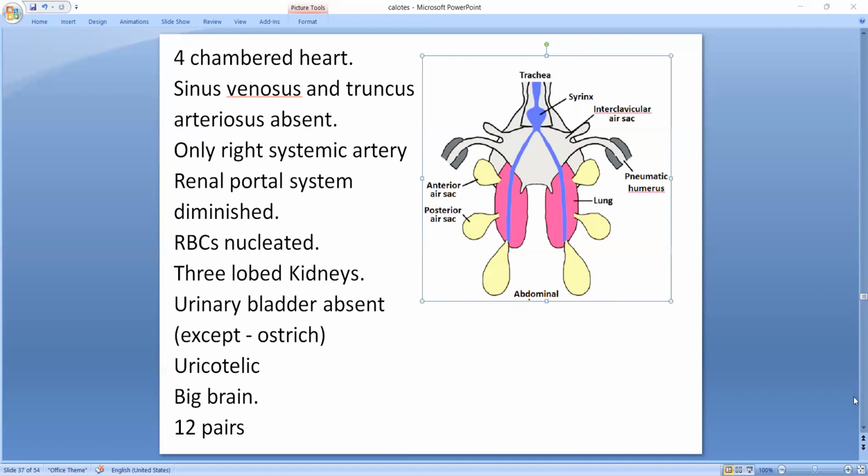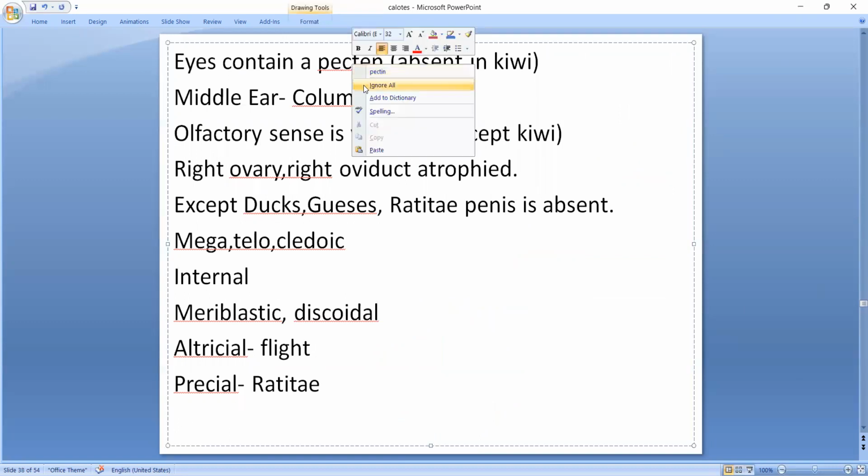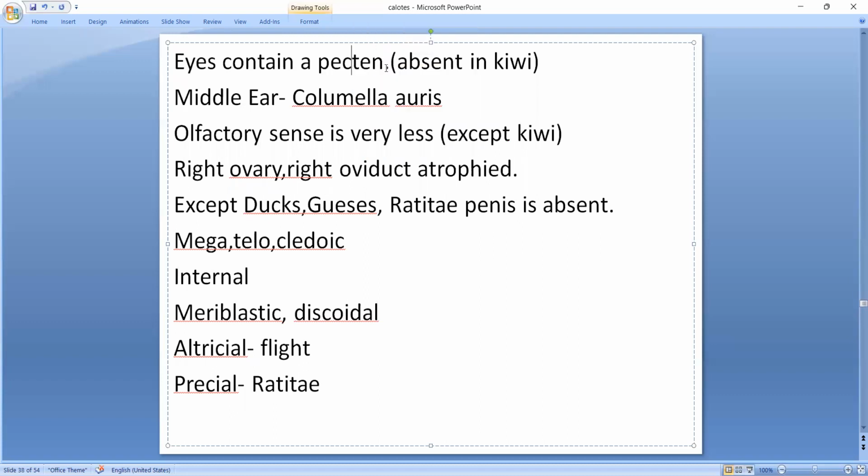And then the eyes are well developed, and they contain a special structure called the pecten. Some people believe that it helps for keen, telescopic vision, or some believe that the pecten is useful for the cleaning of the eye. The pecten is a comb-like structure that is present only in birds. Some people believed it is the reason for the highly developed vision of birds, but later it was known that the pecten helps in the cleaning of the eyes.